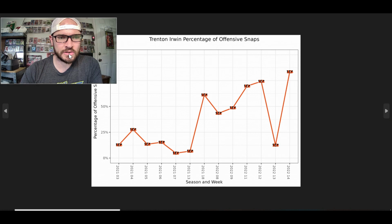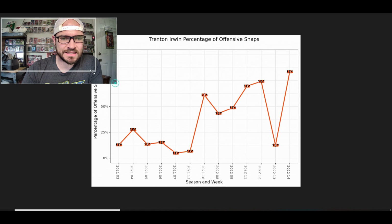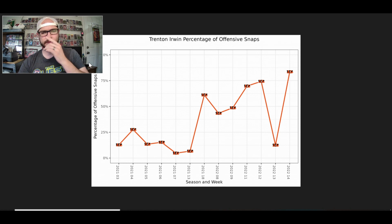Also, monitor the injury status of T. Higgins and Tyler Boyd. If both these guys are going to miss time, then all of a sudden, Trenton Irwin becomes very interesting. You can see the snap rate increase here from Trenton Irwin up to about 90% this past week. Also puts up a solid game in the absence of those two guys. So if those two guys continue to miss time, look for Trenton Irwin to continue to put up big numbers.